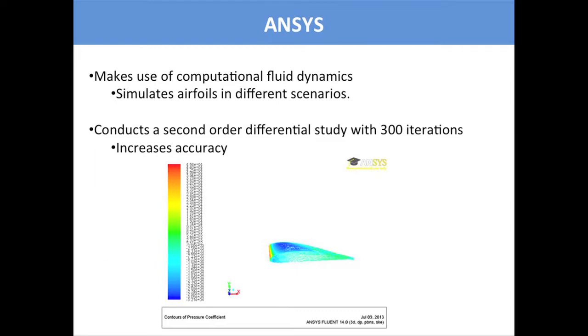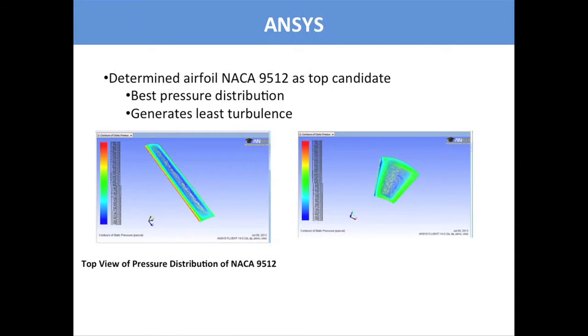We found that the airfoil best for us was the NACA 9512, as it had the best pressure distribution and it generated the least turbulence. And as you can see in this chart here, there's very little red on the airfoil, showing that it took in the pressure pretty well, and pressure and turbulence are the most important variables on the airfoil, which is why they were tested.